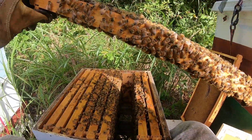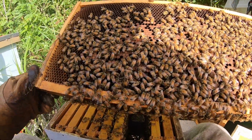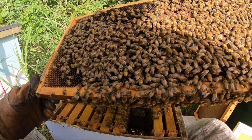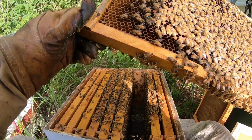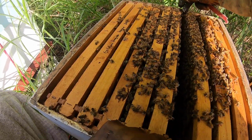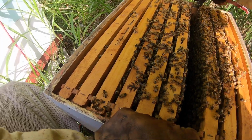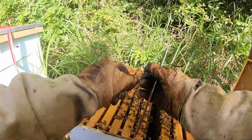They're not building up as fast as I'd like, but maybe by next year they'll be roaring. So this whole frame's probably about to hatch. Okay, but they're doing way better than they were. In the beginning, I thought I got a bum hive because they weren't really doing much of anything. They had like maybe 3 frames, maybe 4, not full of bees, and they weren't really doing anything.